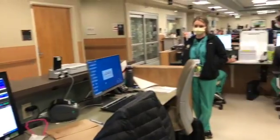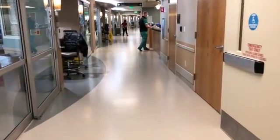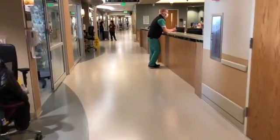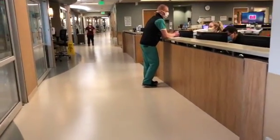Because you have some rotations outside of the emergency department, we thought it'd be nice to show you a little clip of our medical ICU. So this is walking into the ICU and looking at the pharmacist area.